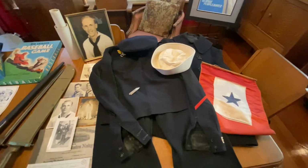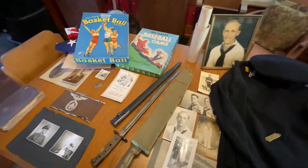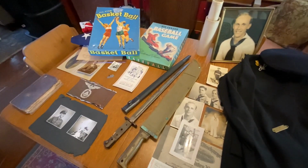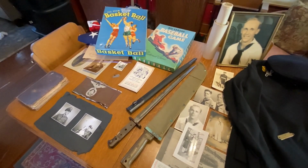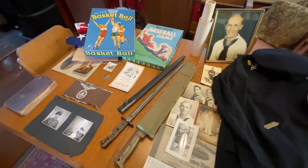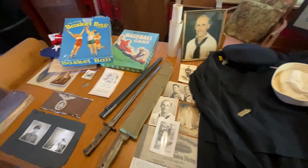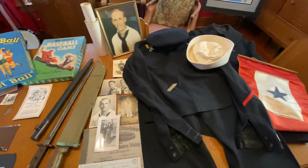Now, as far as pricing goes, so everything went into the pile, and he told me to go look around for a while while he added things up in his head, and he'd get back to me. And so I spent about 20 minutes just looking at his collection. And then he told me he had come up with a price, and he was pretty firm on the price. He wasn't going to negotiate.